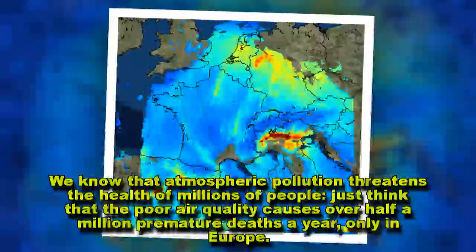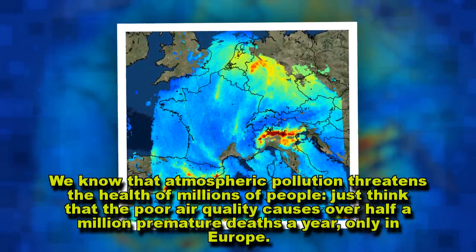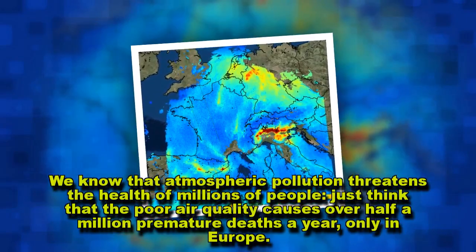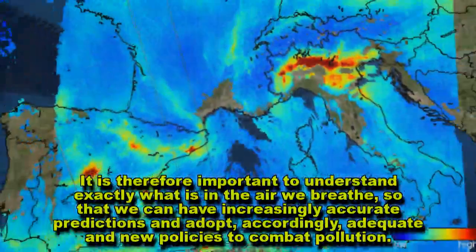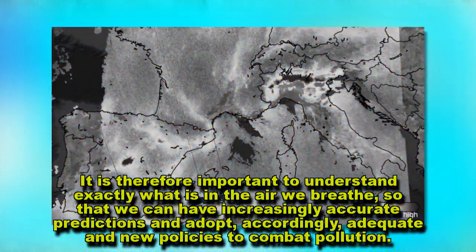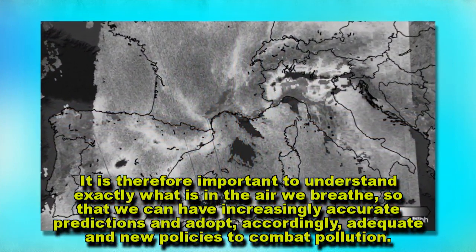We know that atmospheric pollution threatens the health of millions of people. Just think that the poor air quality causes over 500,000 premature deaths a year, only in Europe. It is therefore important to understand exactly what is in the air we breathe, so that we can have increasingly accurate predictions and adopt, accordingly, adequate and new policies to combat pollution.